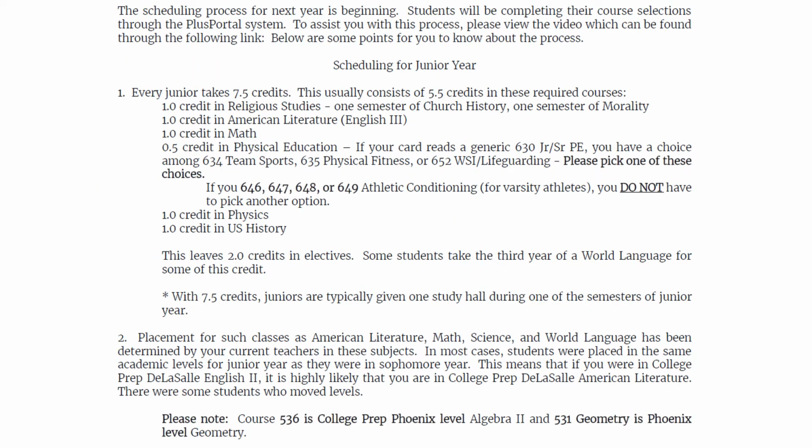Okay, so just to recap, every junior, as you did last year as a sophomore and the previous year as a freshman, will take 7.5 credits. Usually that's 5.5 credits of required courses. You'll have 1 credit of religious studies, which is the church history and the morality course. You have 1 credit of American literature, 1 credit in math, which could be your Algebra 2, Algebra 2 Trig, Pre-Calculus, or Informal Geometry. You'll have a half credit of physical education, which we'll talk about in 1 second. You'll have your full credit of physics and a full credit of U.S. history. This leaves you with 2 credits of electives typically to take during your junior year.